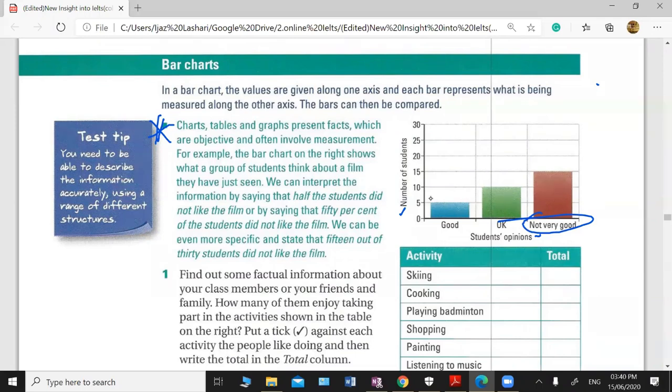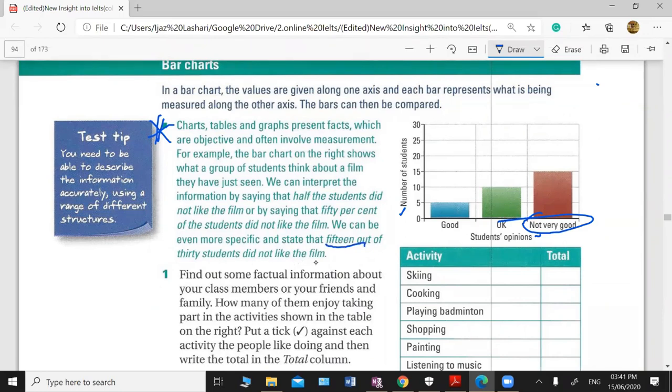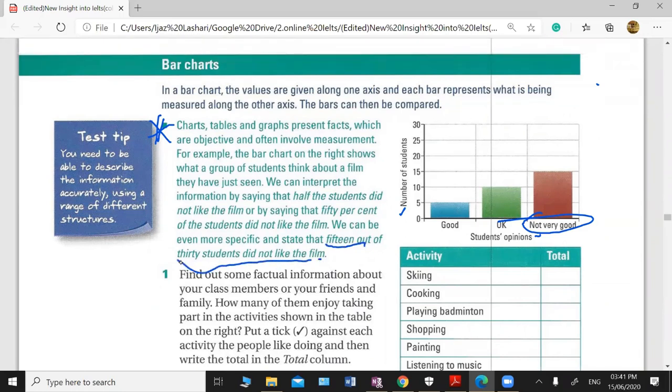Okay, and the rest, 10 students out of 30, say that it was just okay. Only 5 students liked the movie. So it says half the students did not like the film, or say 50% did not like, same thing. And then we can be even more specific to say that 15 out of 30 students did not like the film. So this is how we explain this kind of information given here.